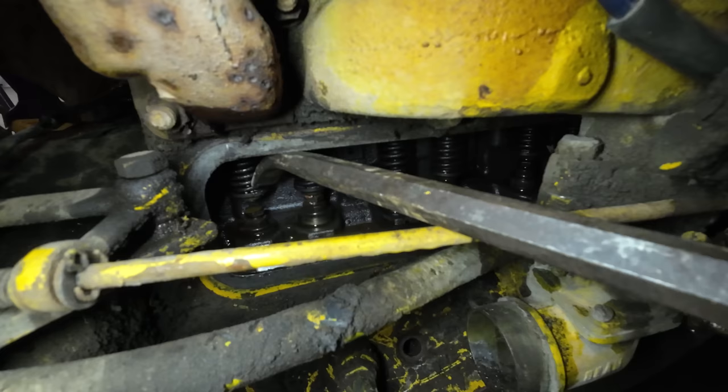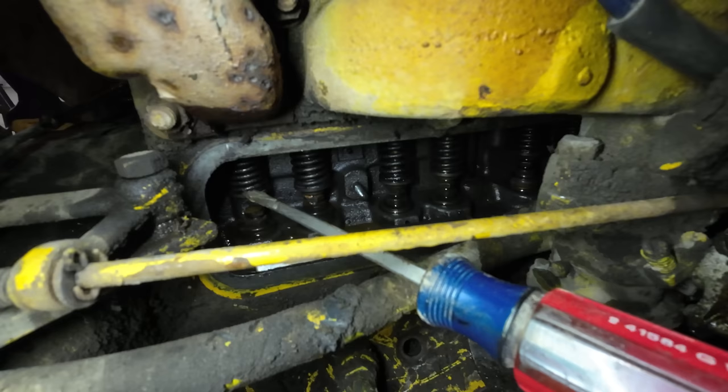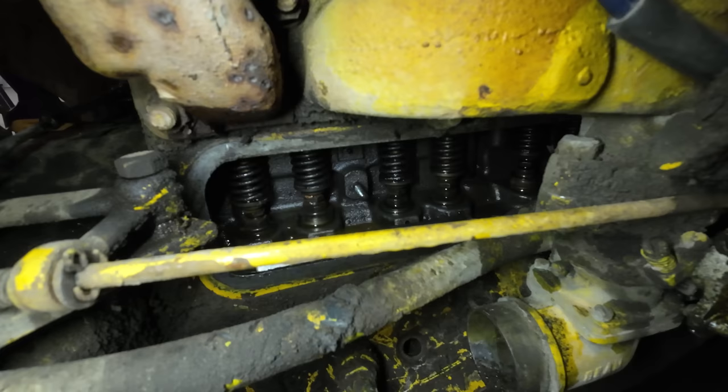Yeah, we got some movement. I should note that this is not the proper way to do this at all. This is kind of the quick and dirty way to do this. And, you know, if it works, it works. Kind of using that screwdriver as a purchase to get the pry bar wedged on. Yeah, look at that. See that?